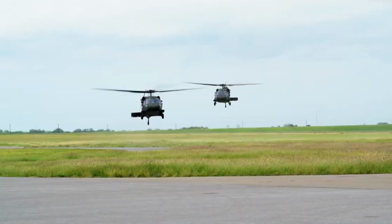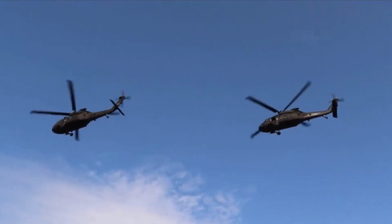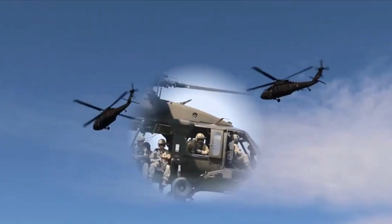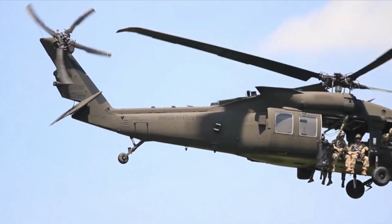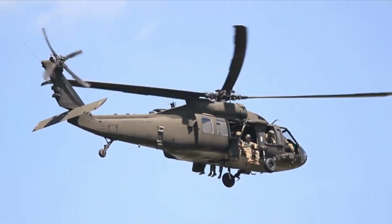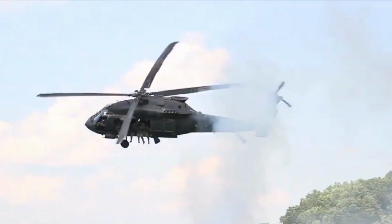Most people first heard about its stealth modifications during the 2011 raid on Osama bin Laden's compound. In that operation, a specially modified Black Hawk was used to insert Navy SEALs into Pakistan undetected. Despite the loss of one helicopter due to a crash, the mission showcased the Black Hawk's unmatched versatility and capability in covert operations. But the bin Laden raid is far from the only example of the Black Hawk in action.